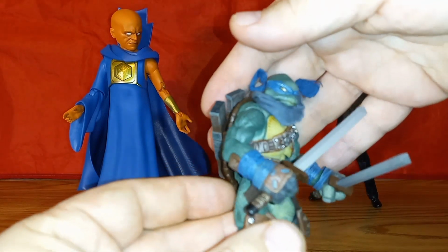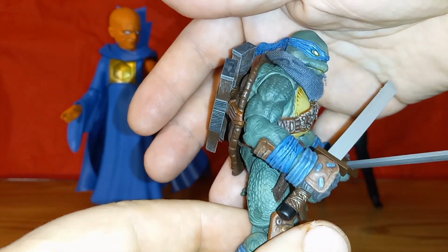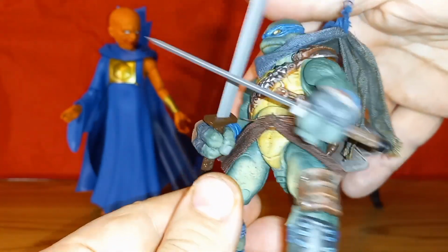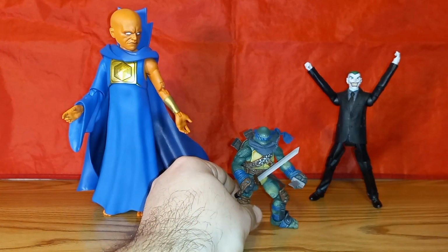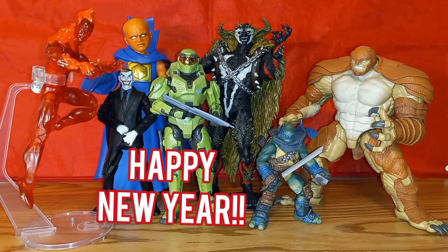Just a fantastic figure. Once again, like I said in my review, look at the paint apps, the sculpt. Just a beautiful, beautiful figure. He is small, but he is mighty. That's my top 5 personal favorite action figure pickups of 2022.